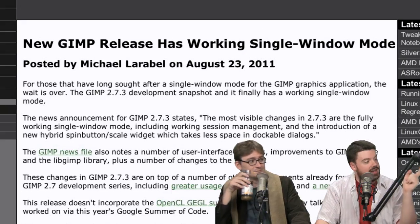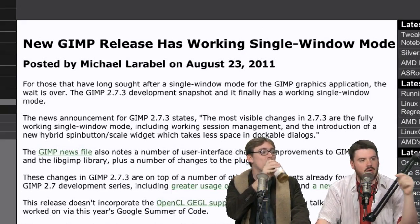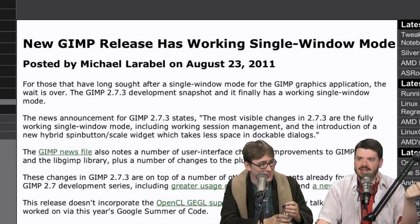So this next story is pretty neat. When's the last time the Linux Action Show talked about GIMP? Actually, you mentioned it about two episodes ago. But I'm saying this is different, in terms of what GIMP's bringing, changes to GIMP. This is actually pretty cool. It's been a long time, actually. GIMP is working on a single window mode, and it's actually out in the 2.7.3 development release.